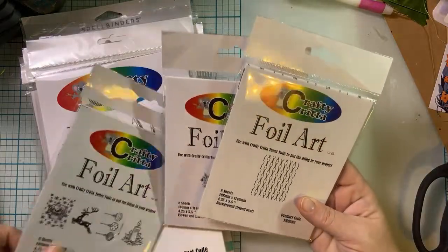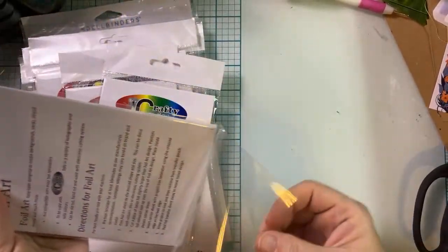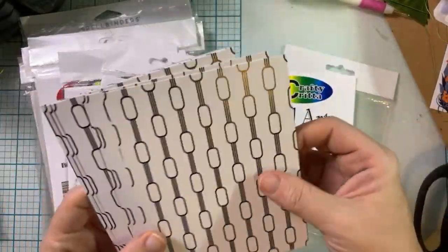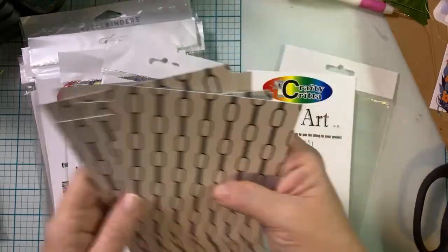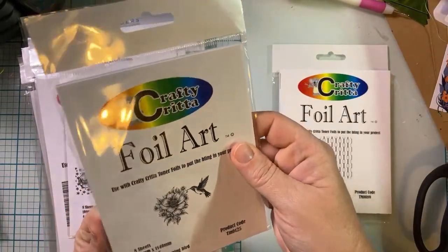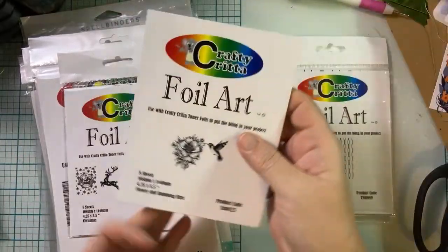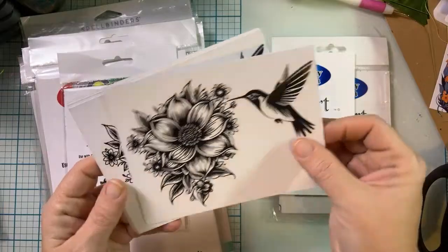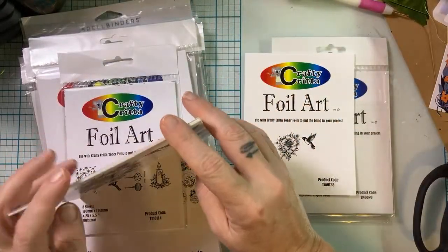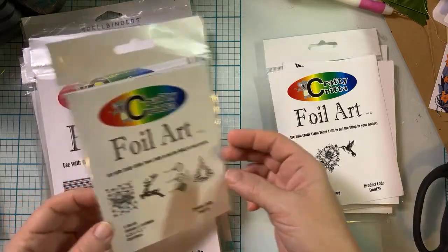Yes, it is. Okay. Now I did also pick up, I had gotten a sheet of this before and I really liked it. So I went ahead and picked up a pack of these. I think that is such a cool pattern, very modern. I picked up a pack of those. And I can't remember, I think I might have gotten this one. And then they sent me some Christmas stuff to play with. So pretty. And I do kind of have a thing for hummingbirds. So that is great.